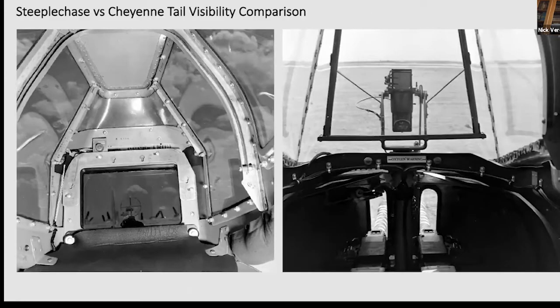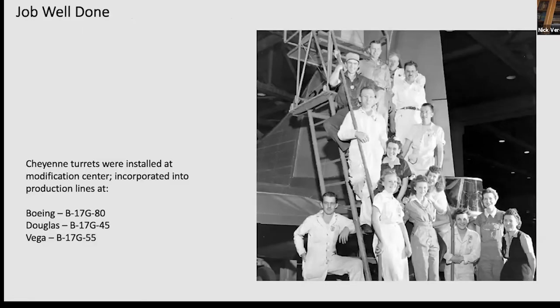And here's a visibility comparison. As you can see on the left, the steeplechase was pretty narrow, whereas on the right, the Cheyenne gave a much better view. And at the end, a job well done. The Cheyenne turrets were installed up through the B-17G-80, the B-17G-45 at Douglas, and the Lockheed Vega through the Block 55 airplanes.